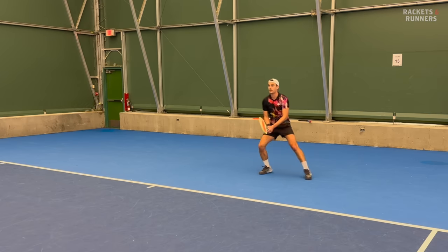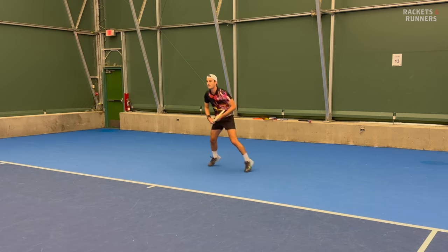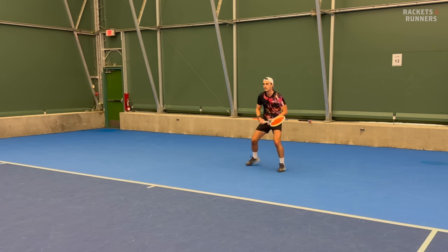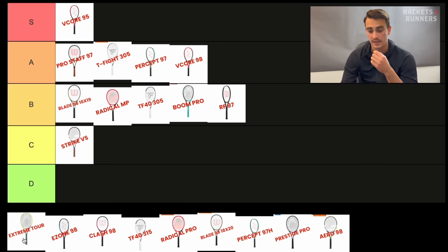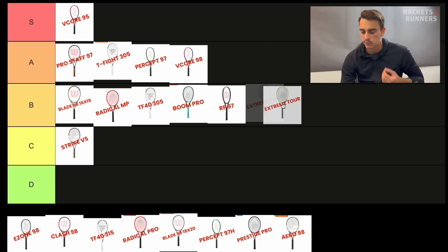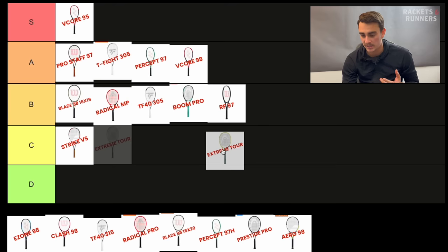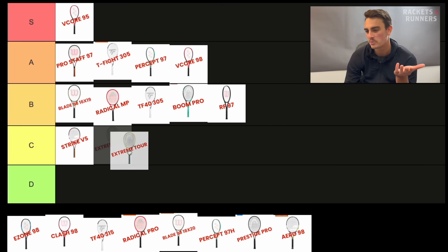The problem is the control just isn't there. The control and the feel just aren't there for me. There's a weird disconnect in the sweet spot. I think it has something to do with the throat shape. It just doesn't flex right. And this is maybe a me thing, because I know how popular this racket is. So if this was fully my personal opinion, I'd probably say C tier. This is probably going to be controversial, because most people would probably say A tier.